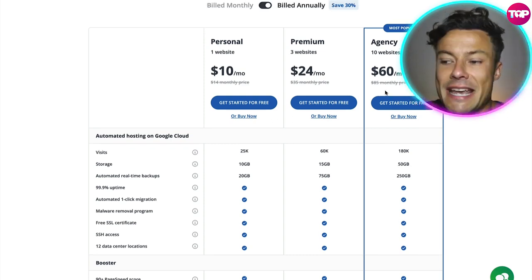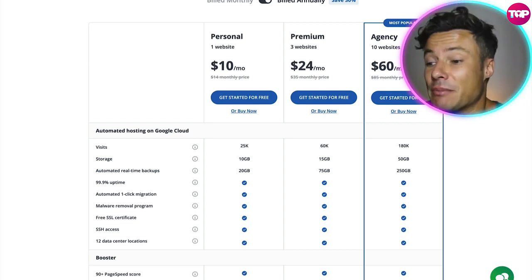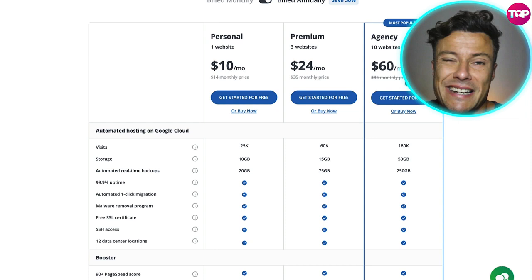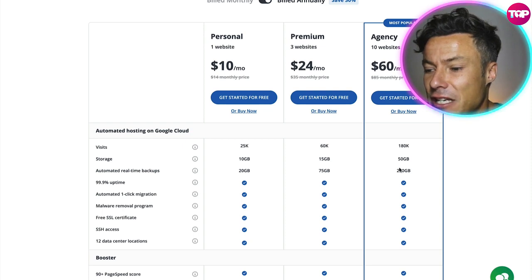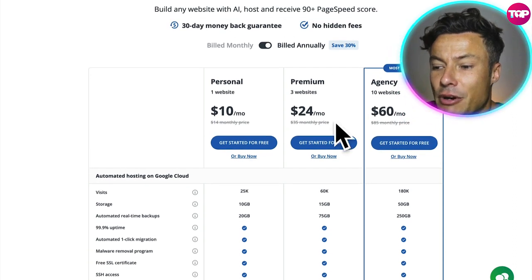Now, if we jump across to the agency, which is the most popular, that's for up to 10 websites. You can do more than 10 websites, but you need to give them a call in order to get a specialized package for you. And that's going to be up to 180,000 visits, 50 gigabytes of storage, and real-time backups up to 250 gigabytes. That's just $60 a month, the premium being $24.